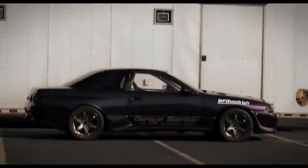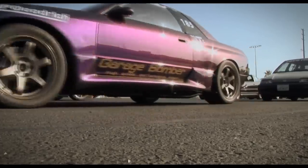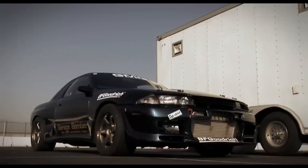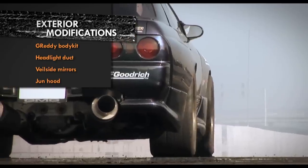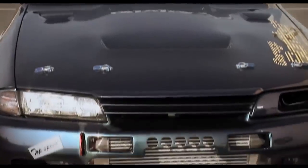So what is it about this GTR that makes it look so right? You can't really put your finger on it. It just looks so purposeful, so aggressive. It all starts with a Gretti body kit, headlight duct, a Jun vented hood, and Vale side mirrors. The car was slightly widened and stitch welded before it was sprayed in House of Colour Chameleon.